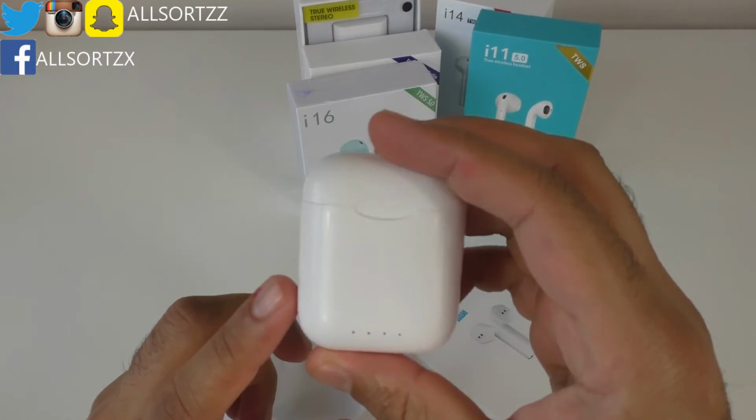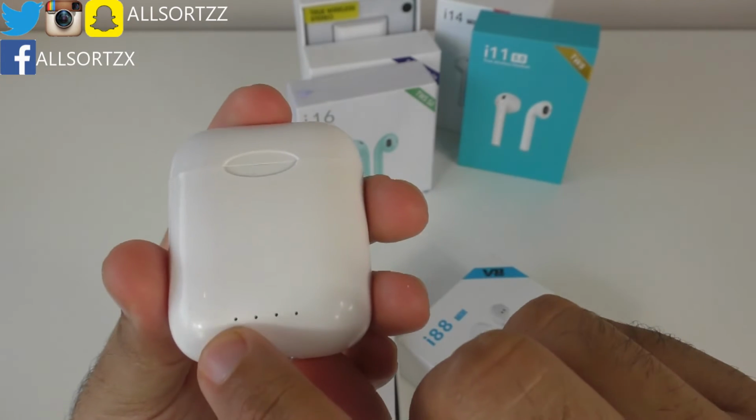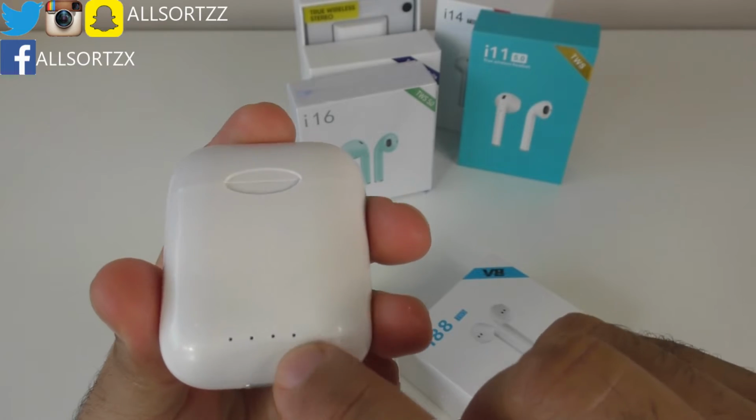They have a nice design of an AirPods case with the indicator showing how much battery life they have left.